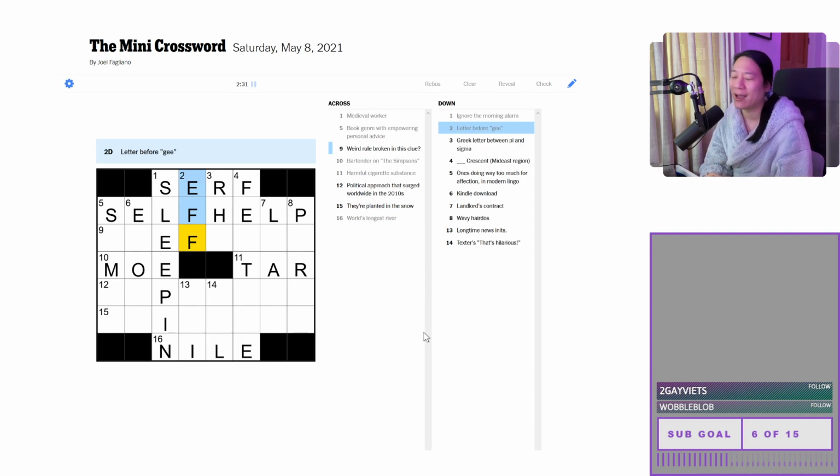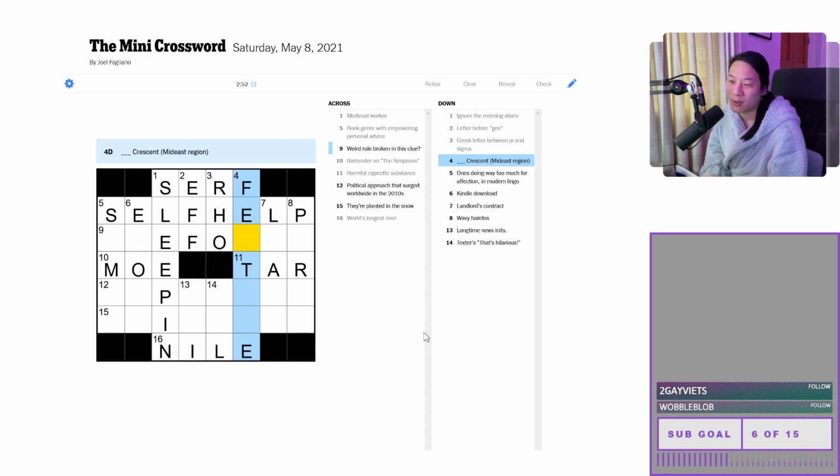I hate these. I hate it when New York Times use like 3-letter words to express the pronunciation of letters. Hate it. Greek letter between pi and sigma. I mean, the fact that we've already got 2 of the letters makes me think it's that, but I don't actually know how to pronounce that, so I'm not going to try.